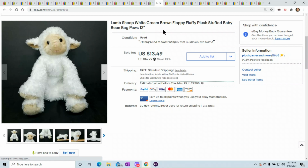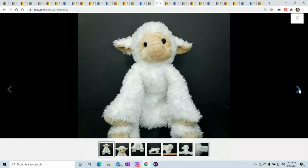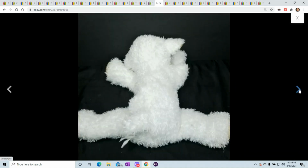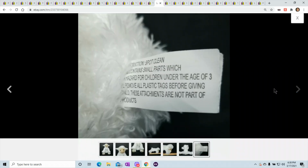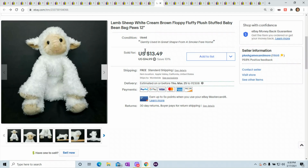Another Easter item. This is a sheep or a lamb. Make sure you put both of those in the title. People don't know the difference, so make sure you put sheep and lamb. Sometimes you can put a farm animal or something like that. But this is just a generic lamb sheep, put it that way. He doesn't even have anything to identify him. So he's just a generic, and he sold for $13.49.